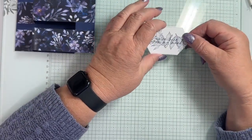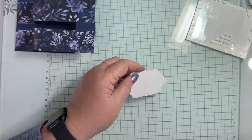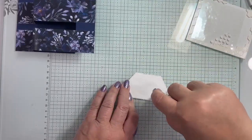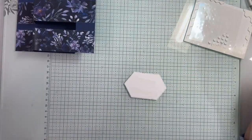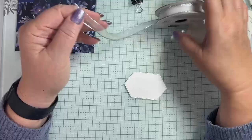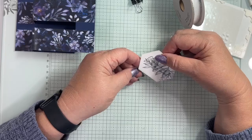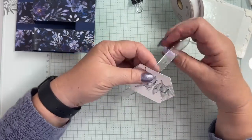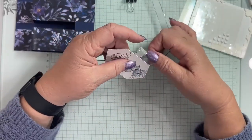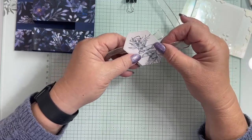I just tear that part off and now I've got something to go in my scrap bin. So there we are. And what I did was I used two things. It worked much better when I put CO Plus on it before I grabbed my ribbon. And then I could just make a little zigzag with my ribbon and have it stick to my CO Plus. So there we are.